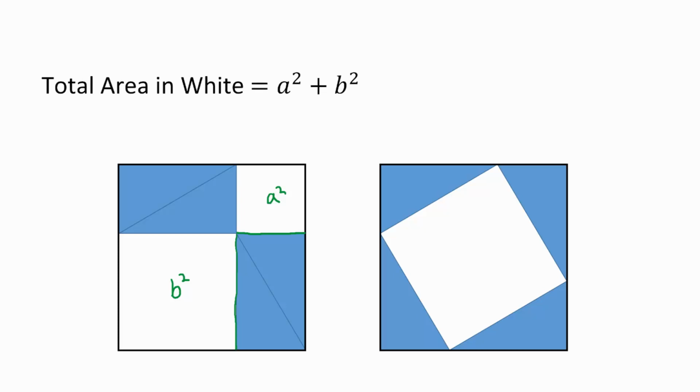Now focus on the right-hand 4-sided figure inside the big square. This is also a square. You'll have to think about why this has to be a right angle, which makes this a square with sides of length C, the hypotenuse of our right triangle. But once you realize that that's a right angle, it's easy to come up with the interior area, which is C squared. So the total area in white here is C squared.